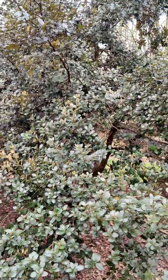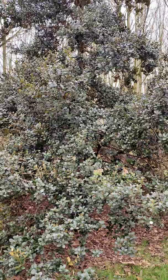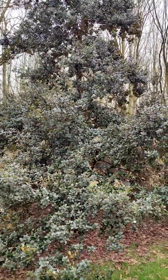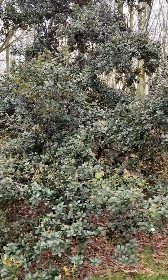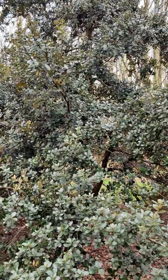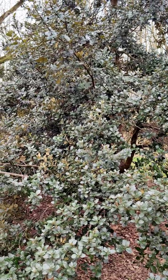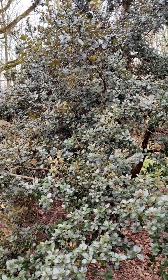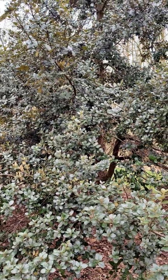But if I stand back even further, this is something that's probably about 20 feet tall now. I can't find the date on it. There is a label on it. There's no date when it was planted, but it's a super thing. Absolutely fabulous plant. Quercus semicarpifolia, an evergreen oak.